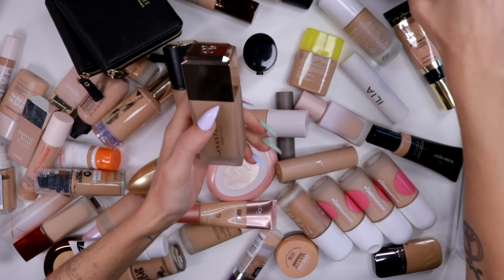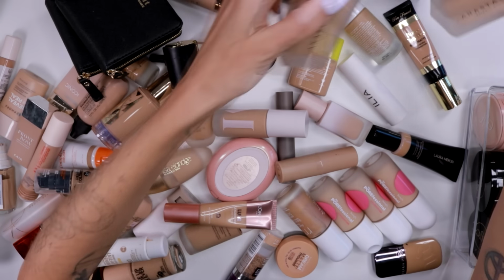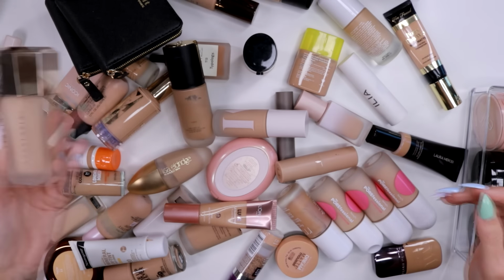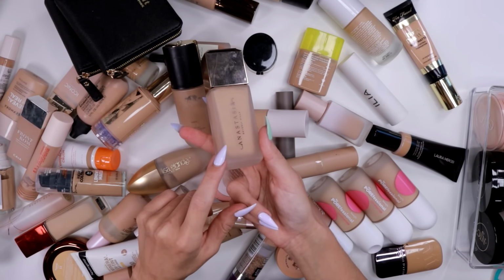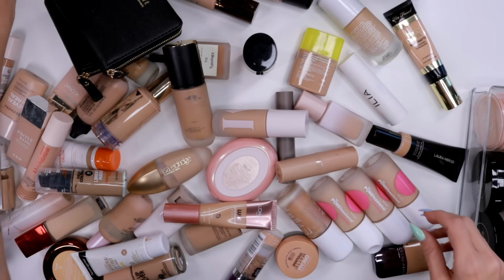Oh, here's my other shade in the ABH. I have 3N and 1.5. I'm definitely not 1.5. I might have used this one before I got my right shade, because they did actually send me a couple of shades. I'm trying to see if there's any other here. And I know they sent me 2 light shades. They sent me the shade 0, and I gave that to my friend. So I'm going to get rid of that one too.